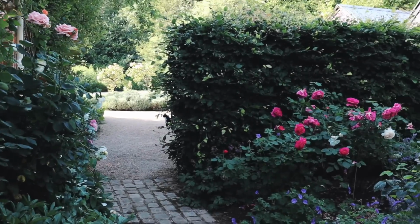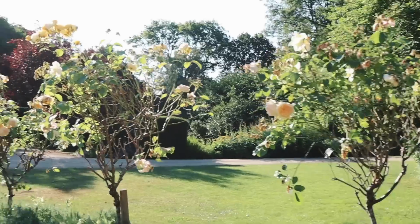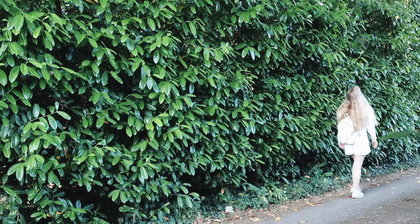Look how near this cat is out on the front drive. It's very skittish, so it might run away before I can show you. Can you see him? It's such a beautiful morning.